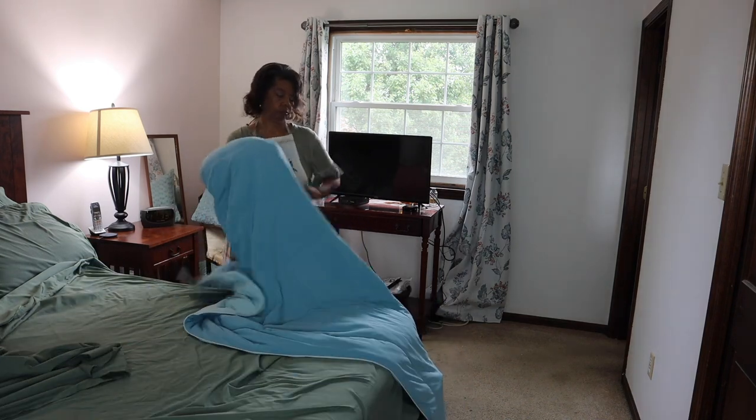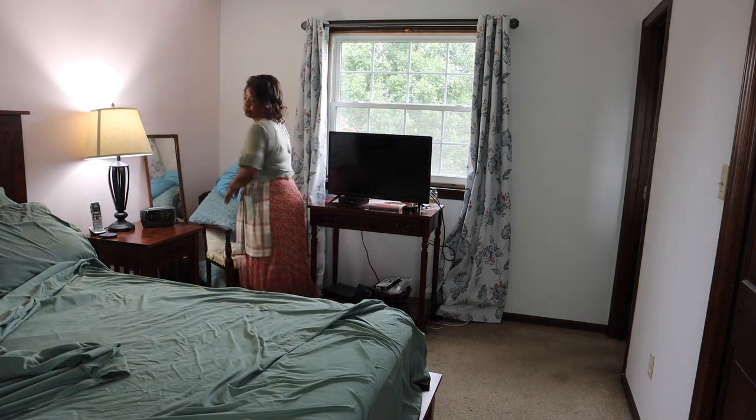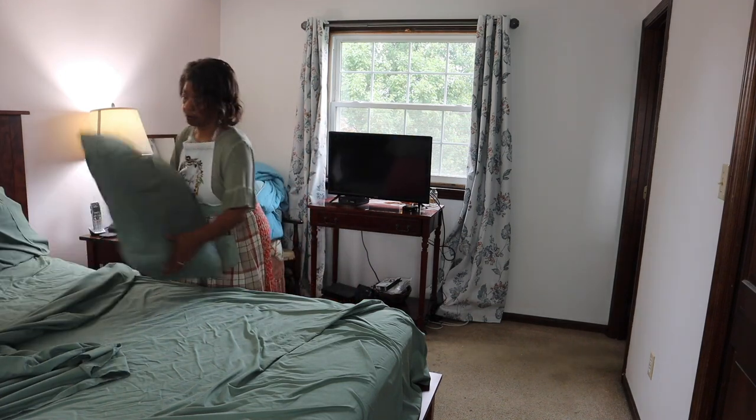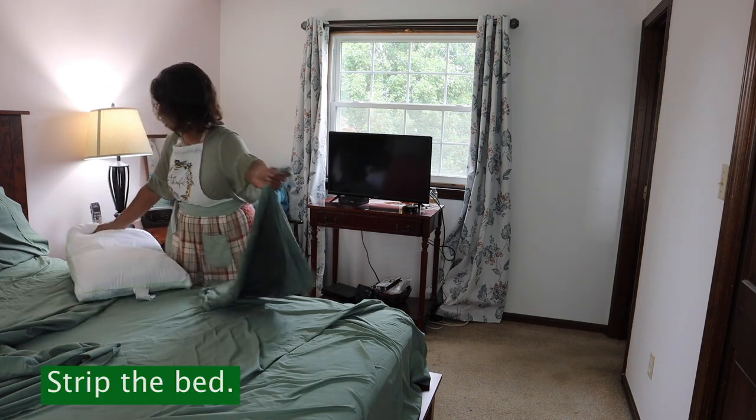On Mondays, when I do my weekly home blessing, I strip the bed and throw those sheets in the wash. It gives the bed time to air out while I take care of other things.